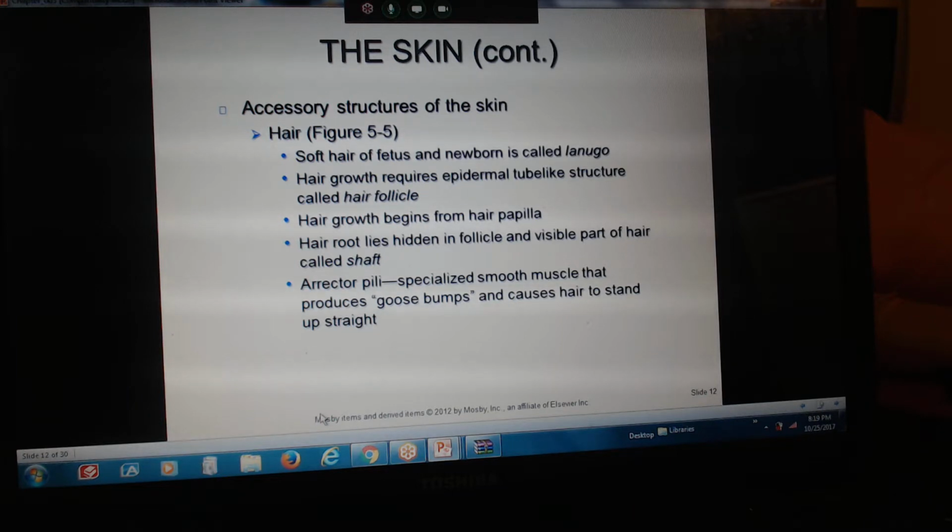Accessory structures to the skin include the hair. The soft hair of the fetus and the newborn is called lanugo. Hair growth requires epidermal tube-like structures called the hair follicle, and again, that's going to be in the dermis, where the hair follicle originates. Hair growth begins from what's called the hair papilla. Then the hair root lies hidden in a follicle, and the visible part of the hair is called the shaft. There we talk about the erector pili muscles, the specialized muscle group that produces goosebumps and causes the hair to stand up straight.